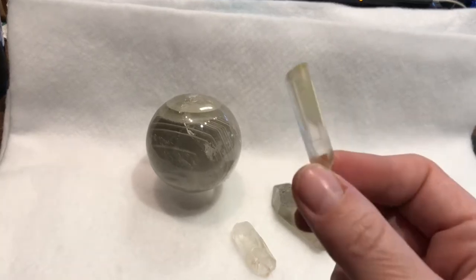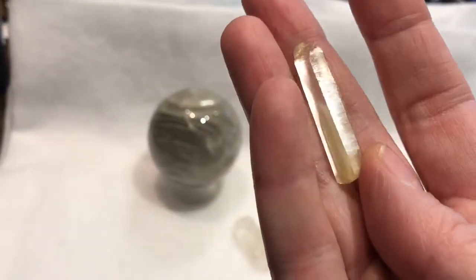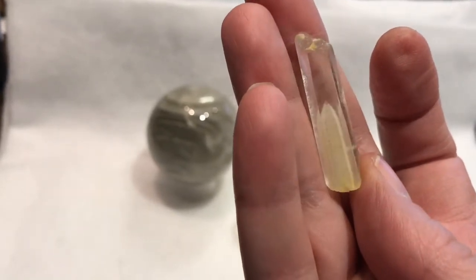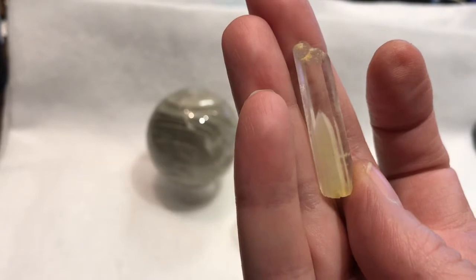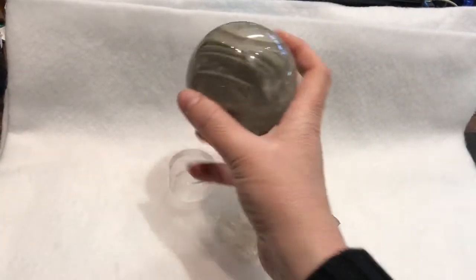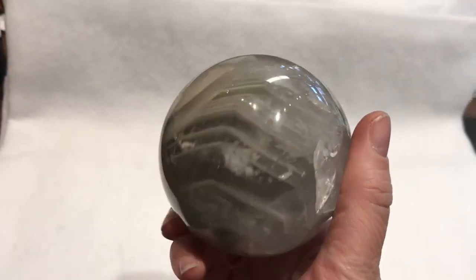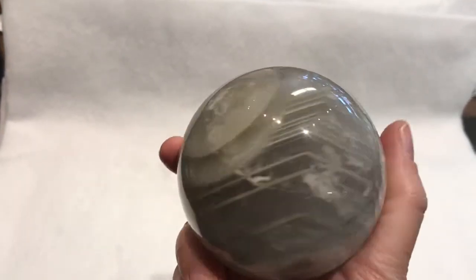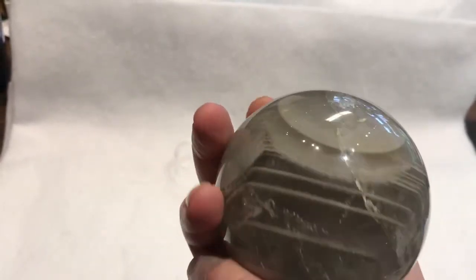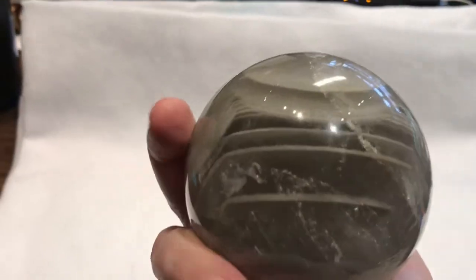Other people say it helps to facilitate inner growth, and I can see that. I understand that because you can literally see the growth inside the crystal. Other people say it helps understanding and resolving issues from your past. Just by looking at them, I don't know how I can interpret that, but somebody experienced it, so let's go for it. Let's just say that it does that. You got to find out for yourself.